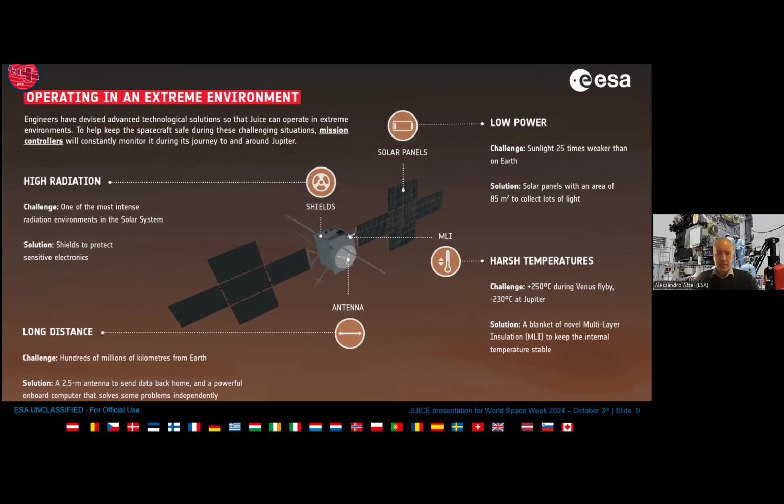We already mentioned the long distance. The long distance, which is hundreds of millions of kilometers from Earth, means that we needed a very large high gain antenna, a dish 2.5 meters in size. And also, it takes a long time for a signal to come to you and be sent back. So if you get a signal saying that there is an issue with your spacecraft, you cannot immediately fix it, because it already took about 45 minutes. And even if you reply immediately, by the time it gets back to the spacecraft, 1.5 hours are gone. So the spacecraft needs quite a high level of autonomy.